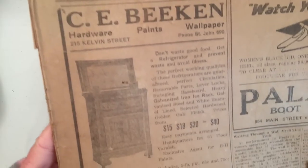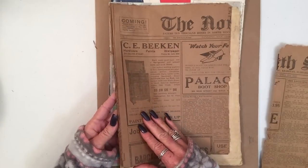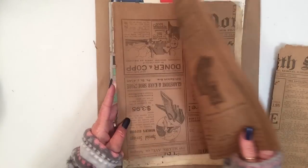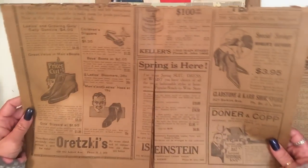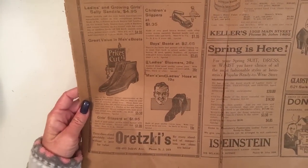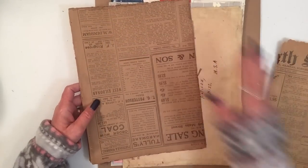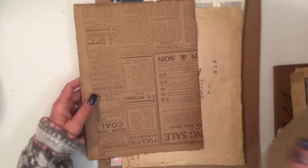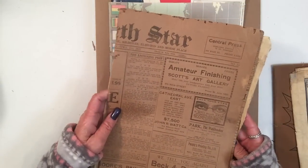So, there's an advertisement right there. But I thought these were really nifty, even though you can hardly look at them. $3.95 for shoes. But I think they're cool. I'm going to see if I can scan them. They may not scan well because they're so dark, and I don't think that will do well. But anyway, this is just the envelope some of this stuff came in.